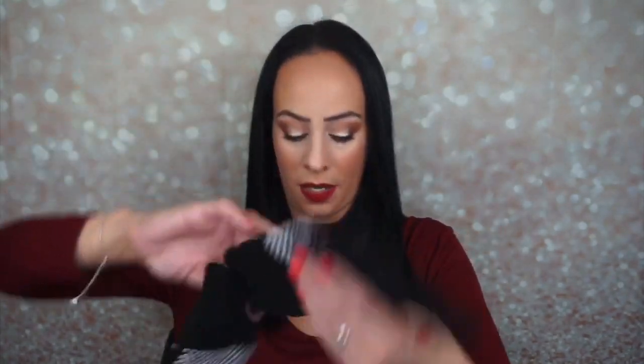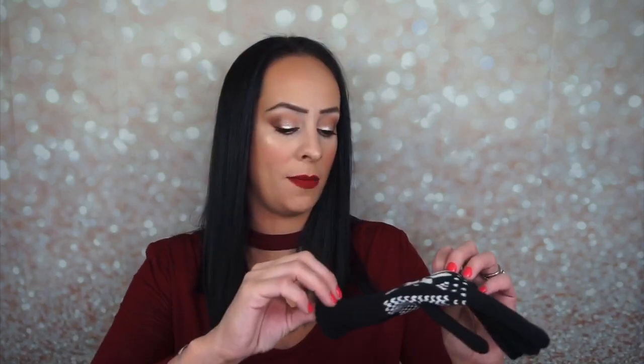Okay, so the first thing I'm pulling out are these. These are gloves. They are the black snowflake knit gloves. A wintry snowflake print lends a festive exterior, while a warm and cozy fleece lining makes these adorable gloves the perfect cold weather accessory. Our signature LD plaque finishes them off. So, ooh, they do feel nice.